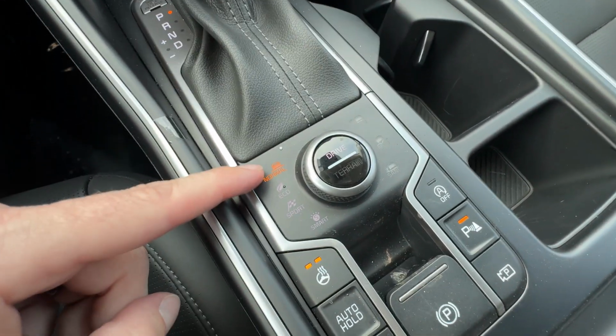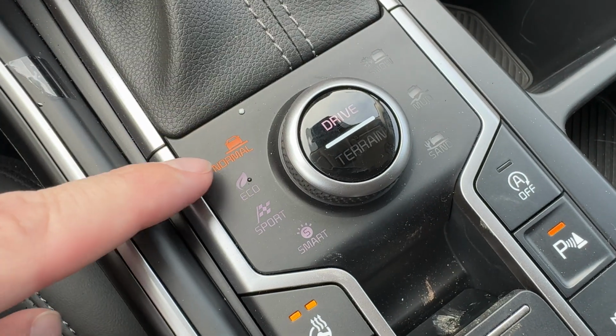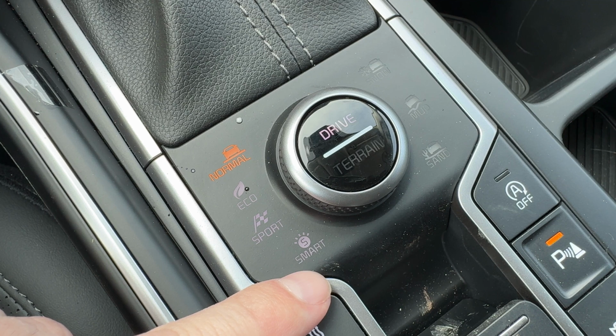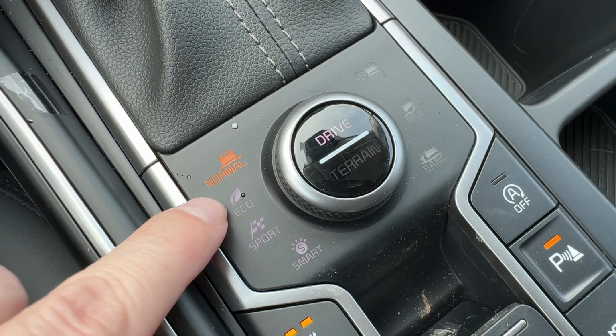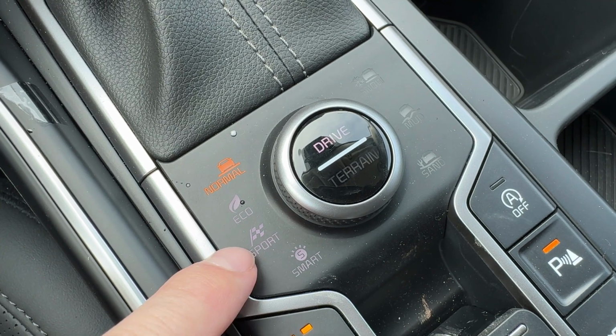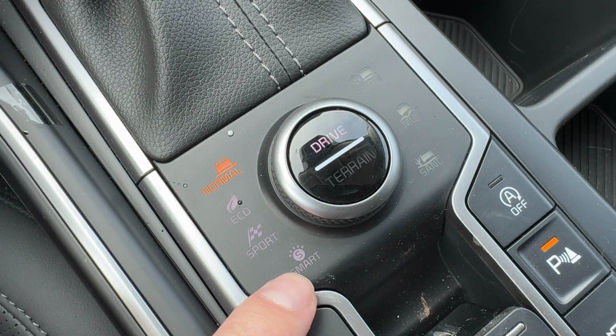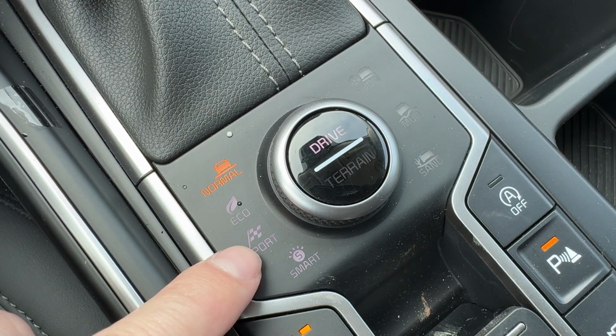Now we've got our drive and terrain control. So let me zoom in here to get a little bit of a view. So normal, eco, sport, and smart for drive, and that's going to change how that transmission and engine reacts. Obviously, eco is going to try to get the best fuel economy. Sport is the polar opposite. It unlocks all that turbocharged horsepower.